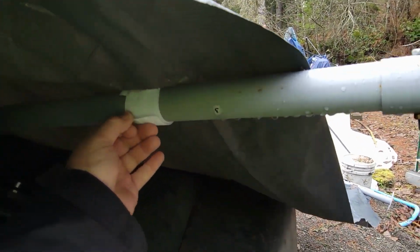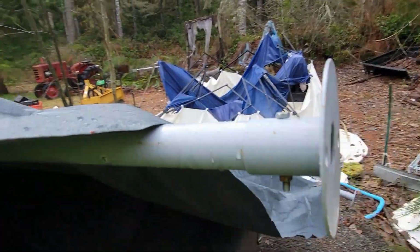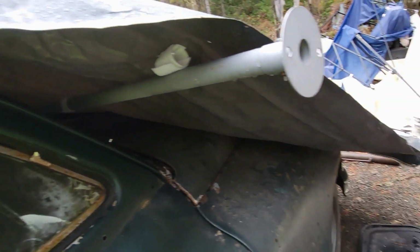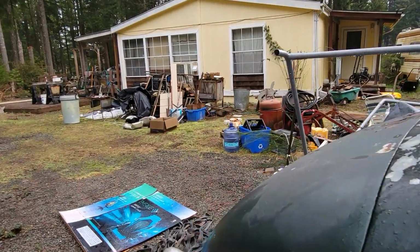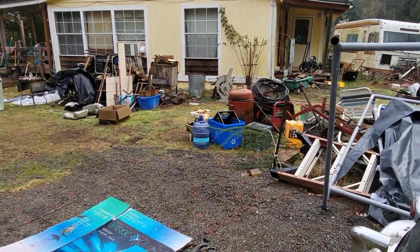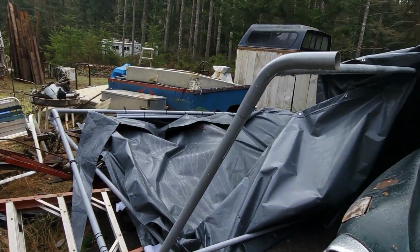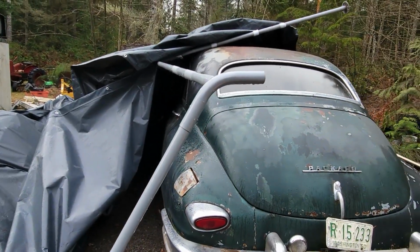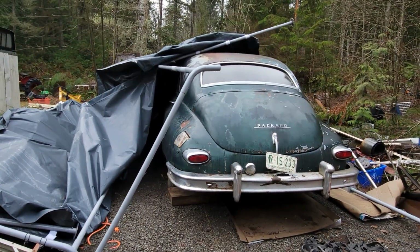So I am pulling the tarp loose where I can and working on it. It's a work in progress. I'm trying to not spin around with the camera too much. Don't want to make y'all dizzy. And I have steady shot on, so it shouldn't be too bad. But that's what I'm doing.